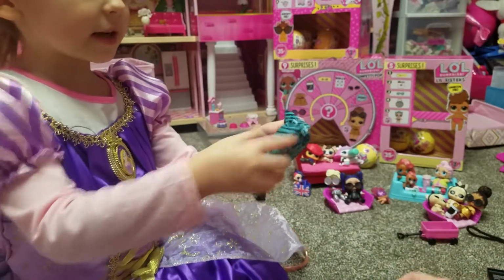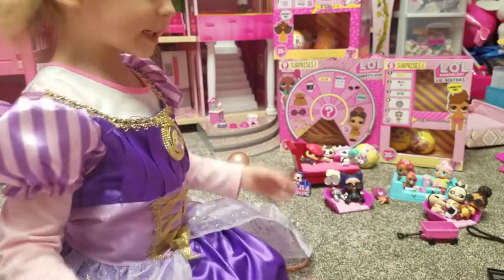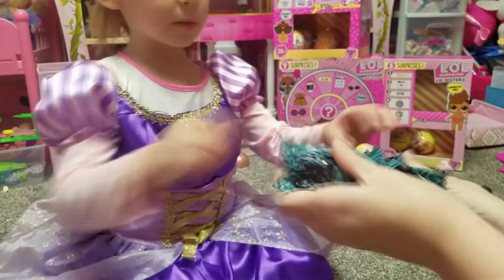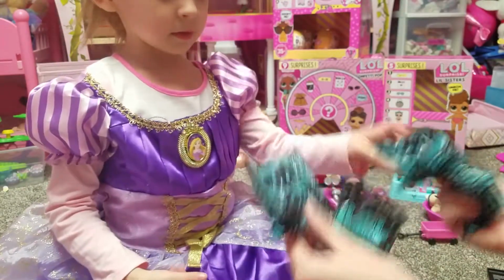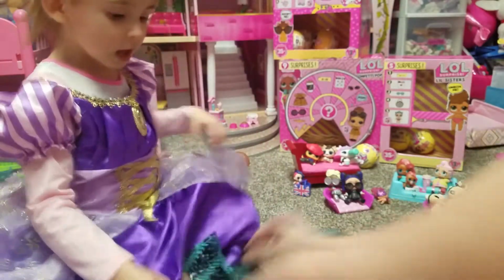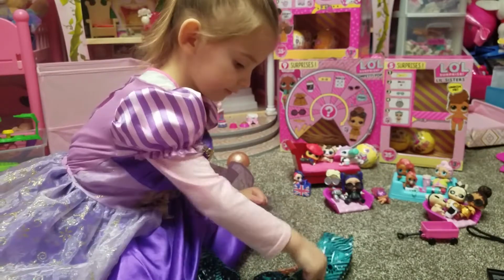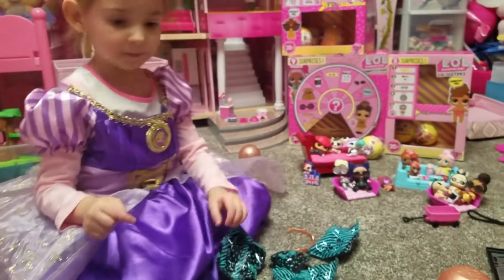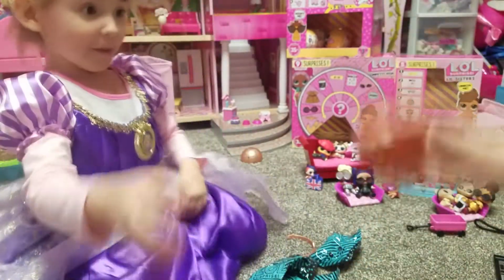Hey, Mommy, here's a pop. Do we want to open up the animals first? Whoa. Check it out. How many do we have? Back up, please, so we can show them. How many bags do we have? One, two, three. It's a golden one right there! I know it's golden. I told you it was.